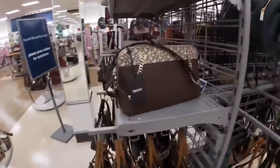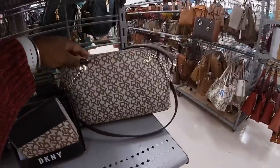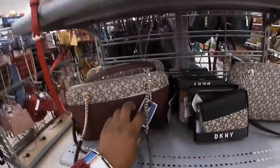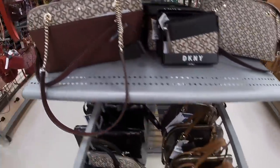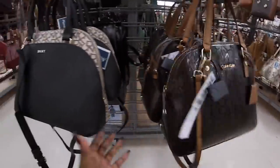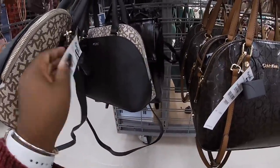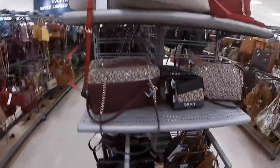Let's see. DKNY. Cute to have it in a pretty red. 60. 50. Burgundy. Register along the Homegoods price check. Register along Calvin Klein, Homegoods 60. Price check. I did forget that this is a 50. This one is also combined with Homegoods.